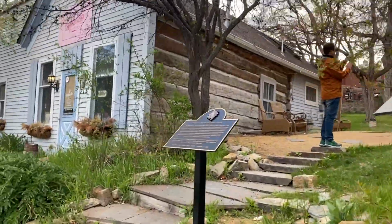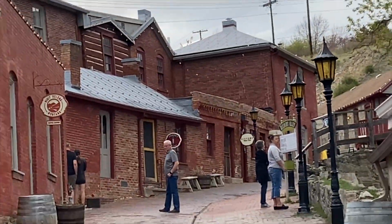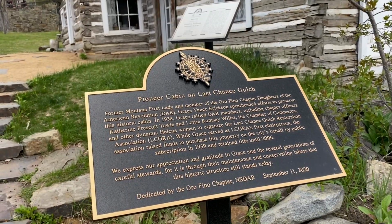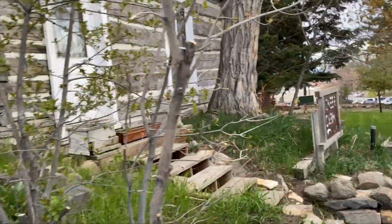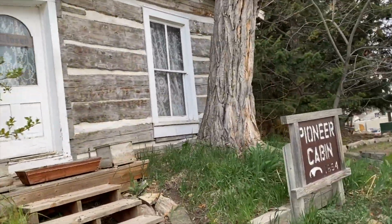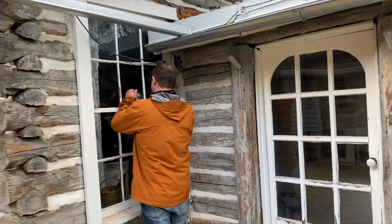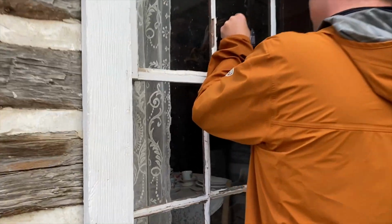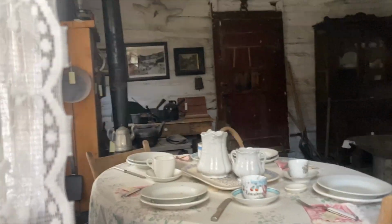This is a really cool little off section of the downtown called Reader's Alley. So this is a preserved cabin called the Pioneer Cabin, and it was built in 1864. They saved it. So it's closed right now, but let's see if we can take a peek. Yeah, it has all the old antiques from back in the day.